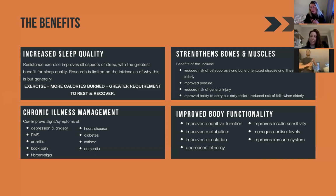As mentioned before, increased insulin sensitivity is basically how your body processes carbohydrates and sugar and turns it into energy. Same with cortisol levels. With the endorphin boost that you're getting, that's decreasing the cortisol levels, and it also improves your immune system. So yeah, those are the benefits of weight training, other than the obvious, it makes you look fit as hell.